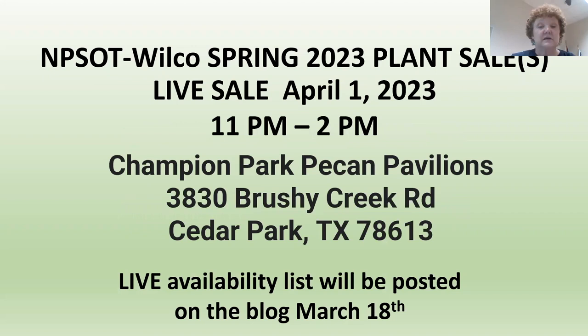At the Champion Park Pecan Pavilions, that's North and South Pecan Pavilions. They're right next to each other. They're on Brushy Creek Road. And I have the live availability list done for the live plant sale. And I will tell you that it is 6 solid pages of Arial narrow size 10 font, okay? There's a lot of choices on there.